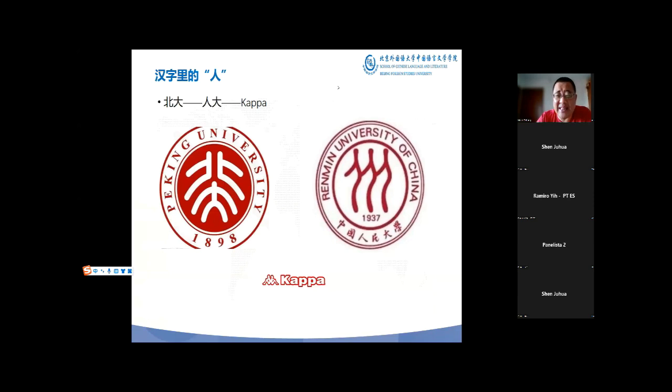So, we can see, just now we explained the person, actually, it is combined. It's used in so many university logos. This is one person, this is another person, it's still a person. So, friends, you can tell me which university has this logo.